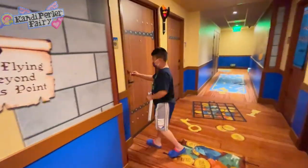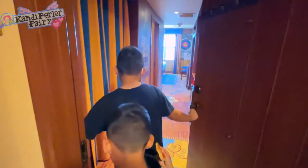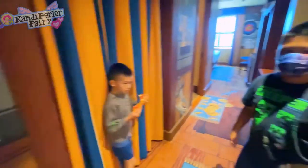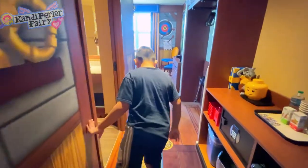Alright, so Kings is going to show us our room. Look at the wallpapers and the carpet on the floor, they're all decorated. First we have to put the key card in that slot, so then the power will turn on. And now you can already see how decorated the room is, with the Legos and the wallpaper. It's super cute.